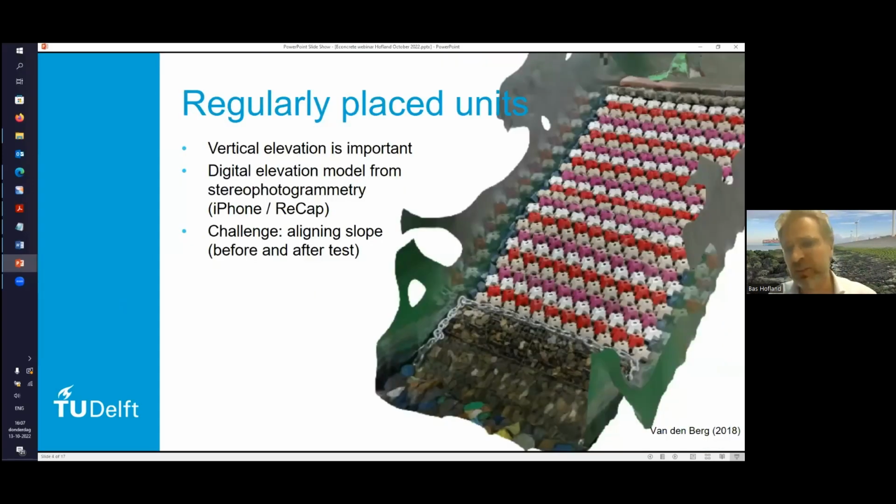So the vertical elevation needs to be measured, and not the single units that are extracted. So here we can see a nice 3D scan that we can make nowadays. This was an XblocPlus slope that was made with just taking 30 images with your iPhone, and then you put it in a computer and you get a really nice 3D image out of it. That sounds simple. Of course, you need to be careful because we want to see changes. So you have to align the before and after the test situation so that you can get a millimeter accurate vertical displacement of these blocks.